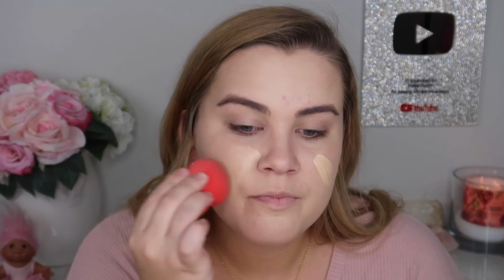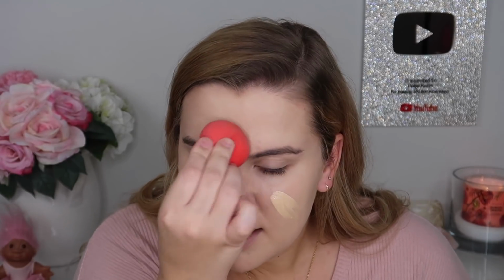So I am gonna add a little bit more and just blend it out really quick. I'm just gonna use the Morphe sponge because I don't think I really like that Rare Beauty one. And I'm gonna see if I can even out the coverage that this has. It's super weird how it's almost sticking to the little hairs on my face and pores. I don't know about that one, y'all.